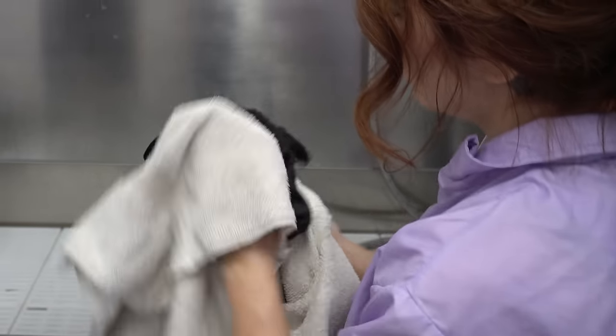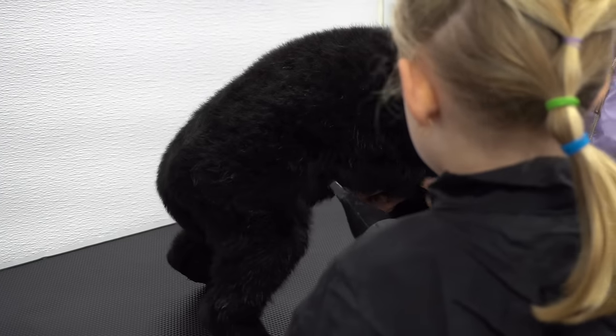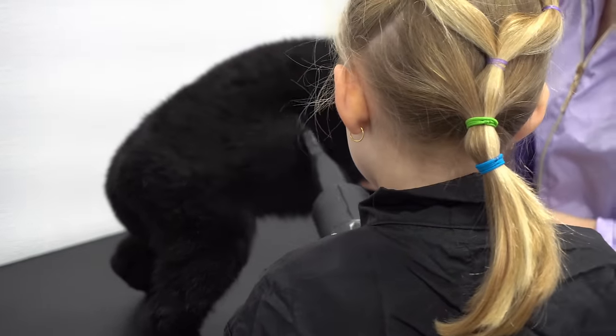If you're getting a puppy, introducing them to the bath and the blow dryer when they are 8 weeks old is a great way to get them accustomed to the process when they're older.